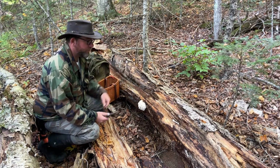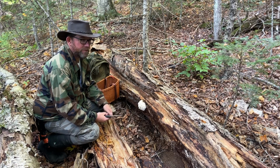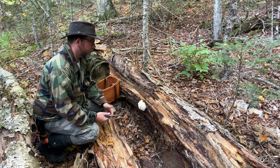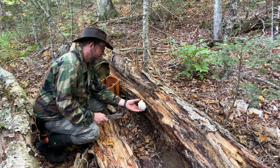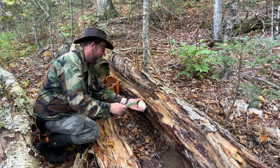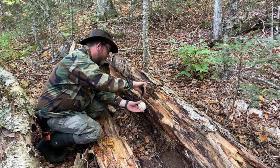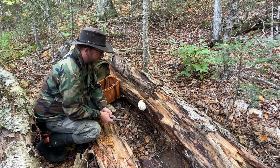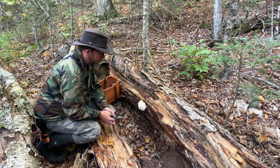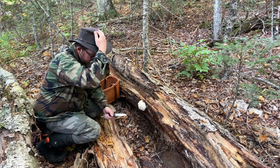So awesome. There's three types of Hericium mushrooms: lion's mane, bear's head tooth, and coralloides. This I believe to be coralloides. I want to try to get it off here without taking too much dirt, man. And I'd like to take a second just to kind of connect with this mushroom, man. This is a super medicinal mushroom.